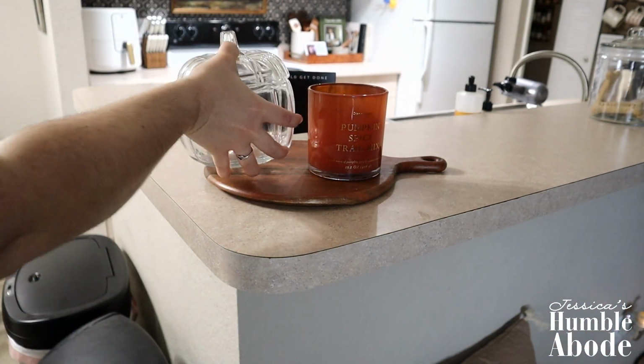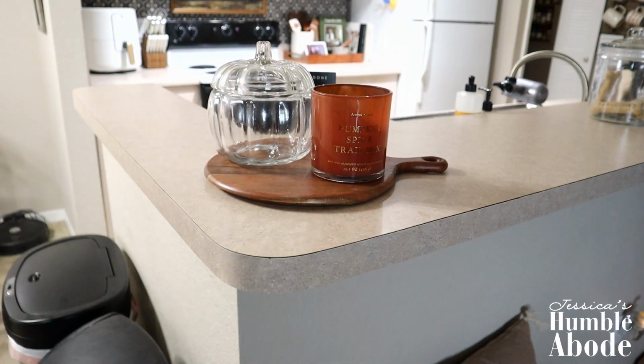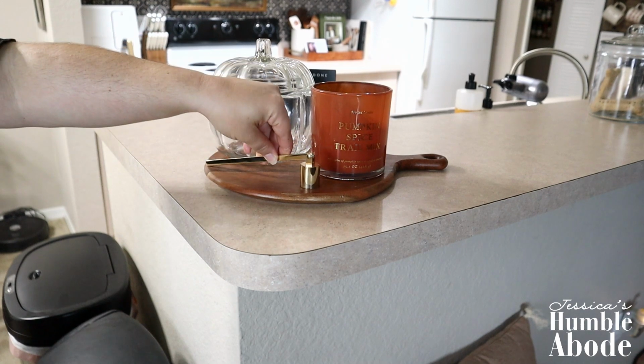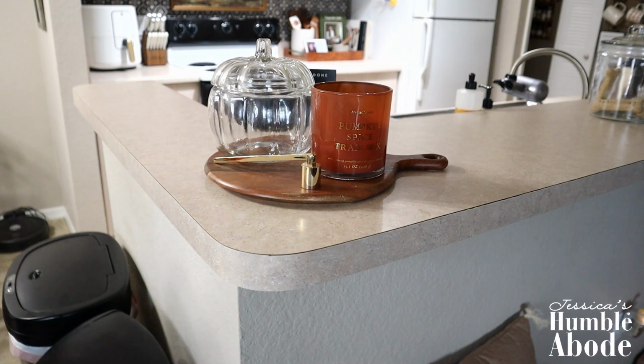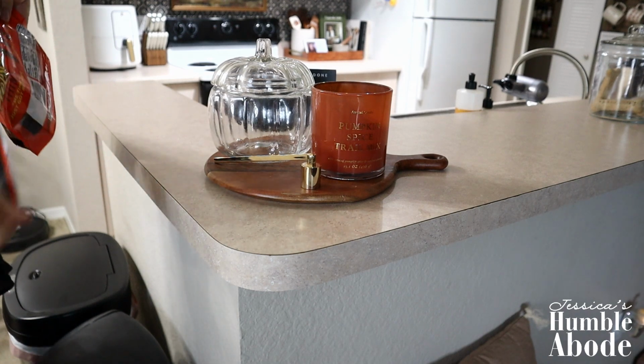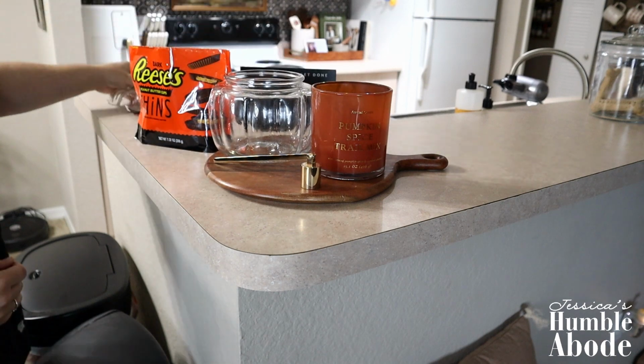Over in this area, I'm gonna put my little wooden serving tray and then just add another one of those glass pumpkins, a candle, and a candle snuffer. And then I'm gonna put some of the dark chocolate Reese's Thins inside just so we can grab one whenever we're feeling a craving for something sweet.